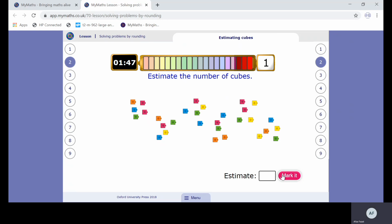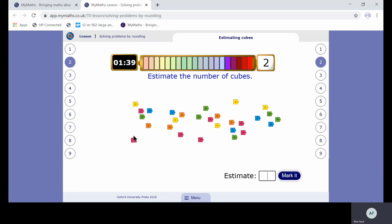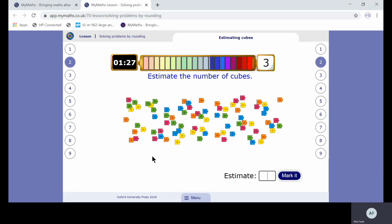Next one, the groups of 5 again. 1, 2, 3, 4, 5. I'm going to say it's 30 again. So there's groups of probably 5 and 6. I'm going to do 1, 2, 3, 4, 5 times 6. I'm going to go for 30 again. So it's 28, but my guess was still good because it's near enough.